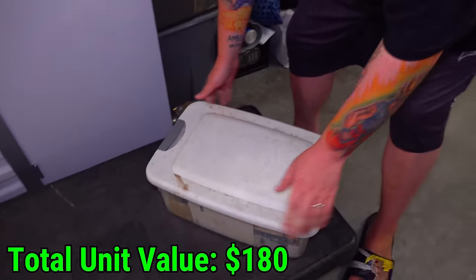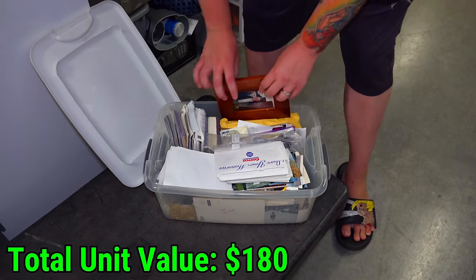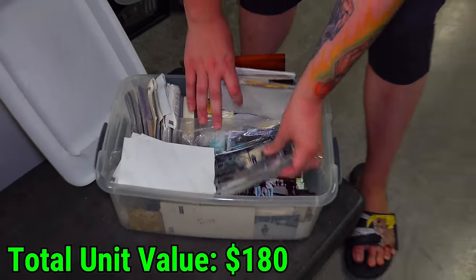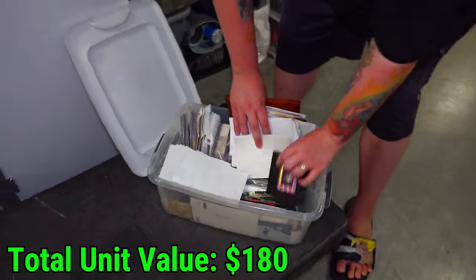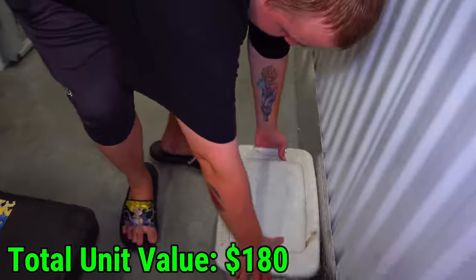Let's go right in this little tote, this dirty old tote here. This one looks like the personal picture tote. Pictures, pictures, pictures, and more pictures. This one we'll definitely leave behind so they can get that kind of stuff back.